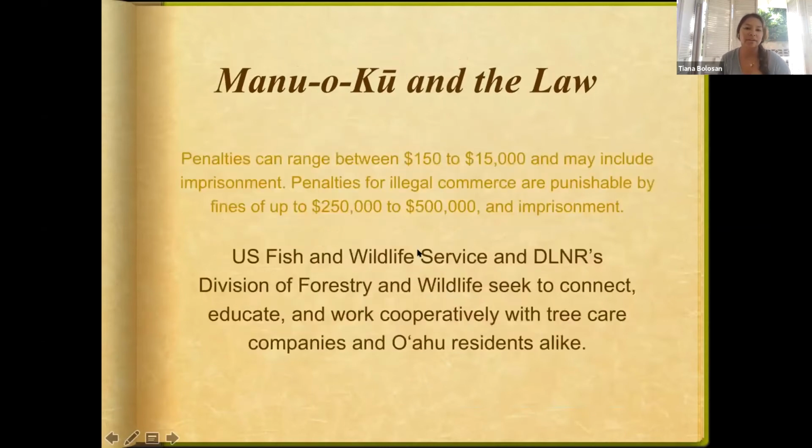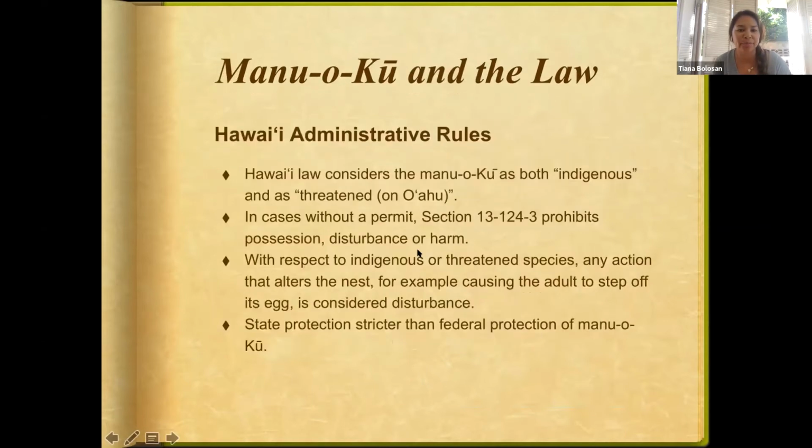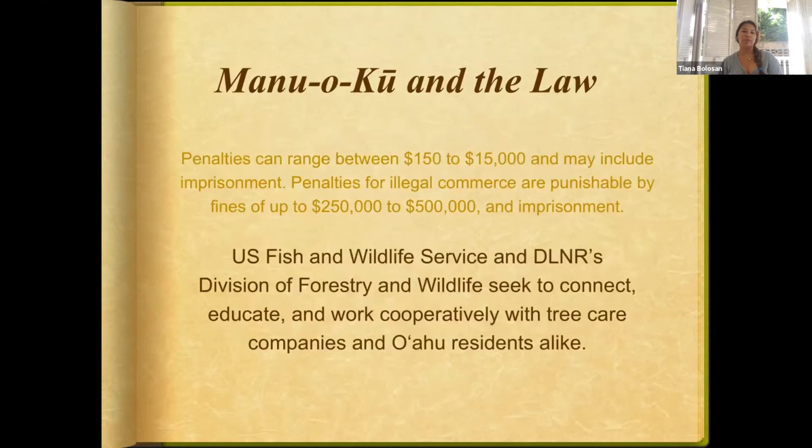In Hawaii, the law is more strict. This is because in Hawaii, they consider the Manu-o-Ku an indigenous and threatened bird. So for the state of Hawaii, we also consider any disturbance as a take of the bird. The penalties in Hawaii could range from $150 to $15,000, and could include some jail time.